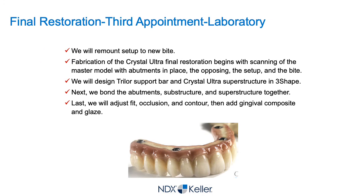All right, so this is the little bit longer appointment because this is where we'll actually make the final prosthesis. And what we're going to plan on doing for you guys, unless you prefer something else, is we're going to do a Crystal Ultra restoration. It's a high-strength fiber reinforced bar with a nano hybrid composite shell on it. What's nice about that is it looks like denture teeth and plastic, but it's actually a one-piece hybrid composite with pink coloring on it, essentially.